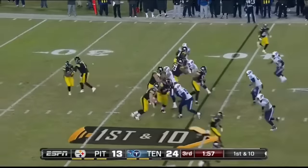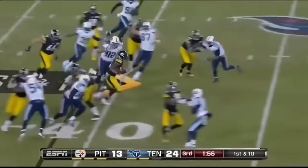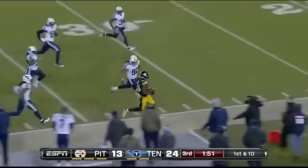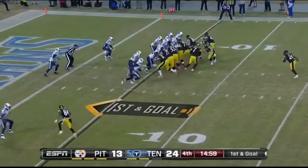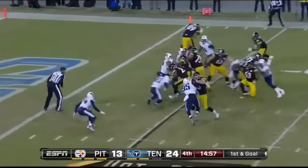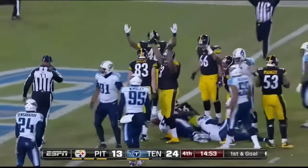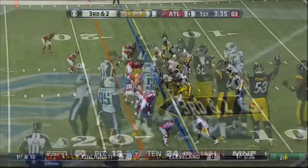Don't see that out of a 6'5" man. We've seen that over the years. Le'Veon Bell kicks it into another gear. And Bell's down the sideline. It's a first and goal. Le'Veon Bell reaches for the goal line. Pulled in for the touchdown.